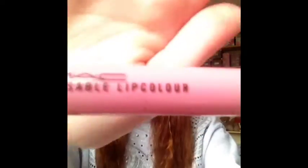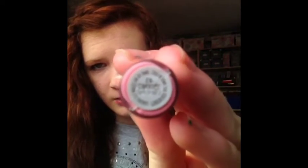So, the first lip product that I wear a lot in spring is the MAC Kissable lip color. And this is in On Chantee. I don't know if you guys will be able to see this at all. Anyways, it's in On Chantee, and it's just this gorgeous kind of Barbie doll pink. And it's super pigmented. Look at that. And yeah, I absolutely love this. Definitely wear it a lot in spring and stuff.